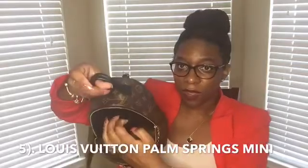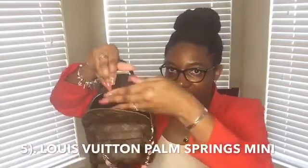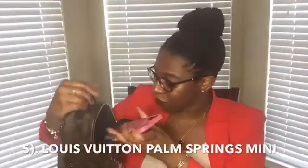Next, we're gonna do this bag I carried yesterday. This is my Louis Vuitton Palm Springs mini backpack in the monogram. I was gonna try to see if it fits in the interior slip pocket. I don't know who puts their phone back in this pocket though, because to me, I always want my phone to be accessible. If I put my phone in this pocket and I put stuff in front of it, then I'm gonna have to dig through everything to get to my phone. So I've never actually put anything in the slip pocket, but maybe you're that type of person.